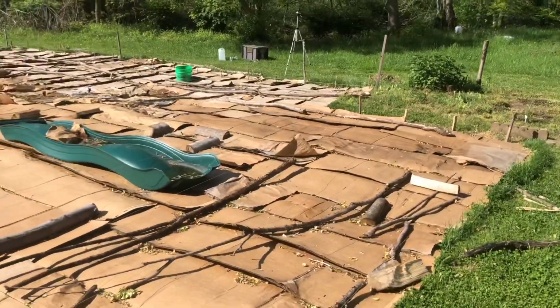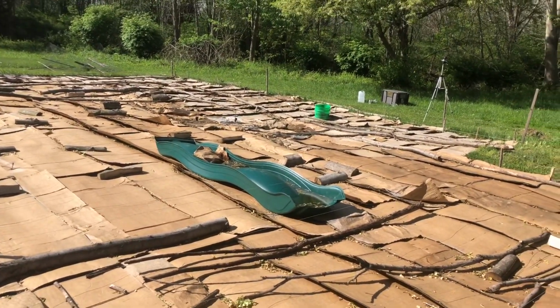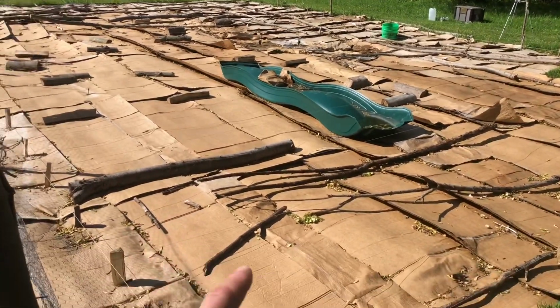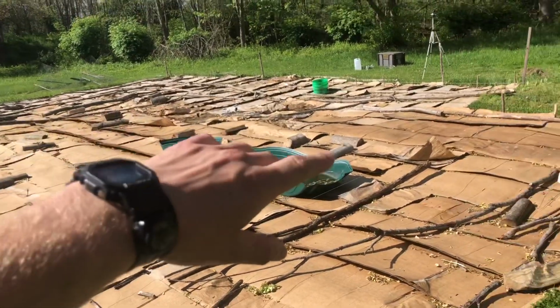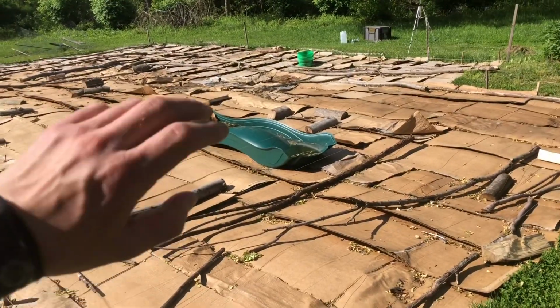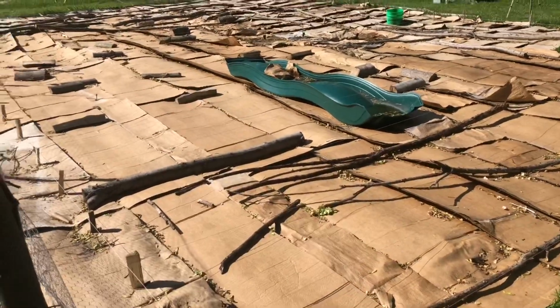This is a new expansion. Yes, that's a kid slide, but that's literally just there for weight, like sticks and chunks of wood all around here. It's just to help keep the cardboard down. Here's going to be all corn for canning.